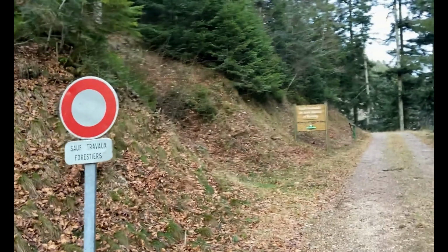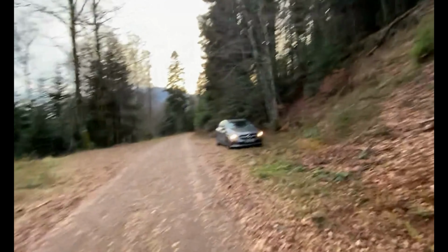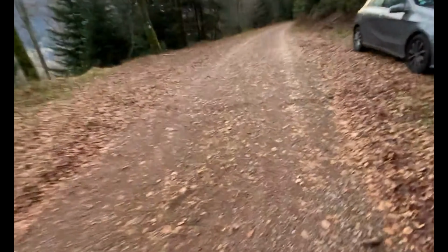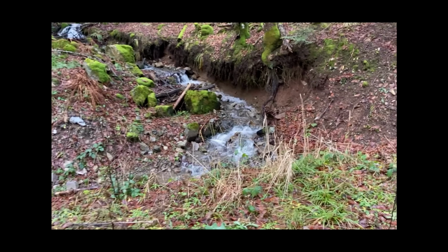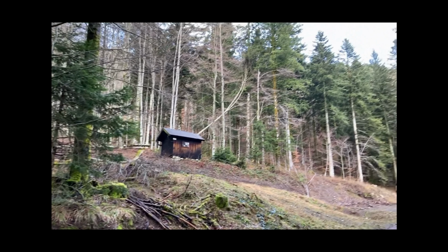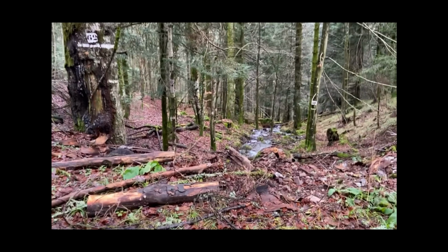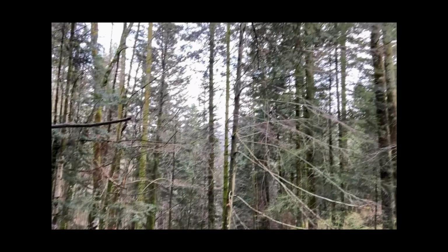But as we went on, this is the sign that we saw, which means stop. Only the forest workers or loggers, I don't know how you call them, people who work there, can continue. So we stopped, and we went by foot. When we went inside, we saw lots and lots of pine trees, still with their leaves, even though most of them are on the ground now, because it's kind of like winter or the start of winter.